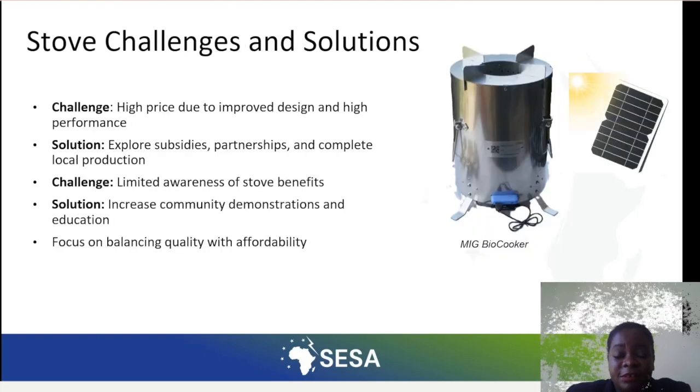We've met several challenges that we still have up to now. The first thing is the stove is high priced due to improved design and high performance. We aim to tackle this through exploring subsidy opportunities and partnerships, and to have complete local production right here in Malawi.